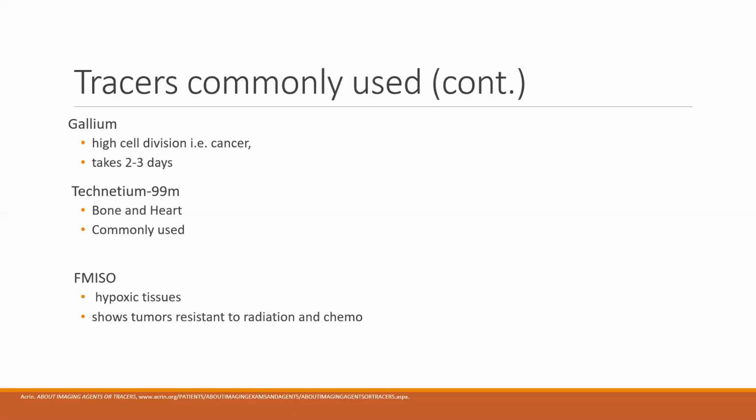Technetium-99m is used in something called a sestamibi scan, which shows the amount of blood being pumped through the heart, otherwise known as a myocardial perfusion imaging.